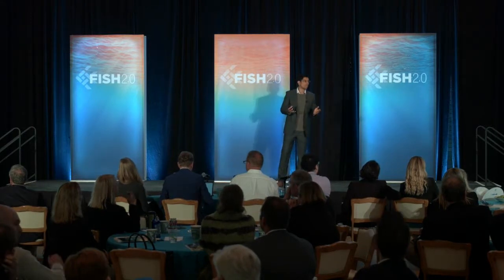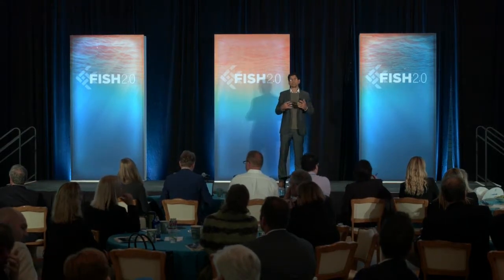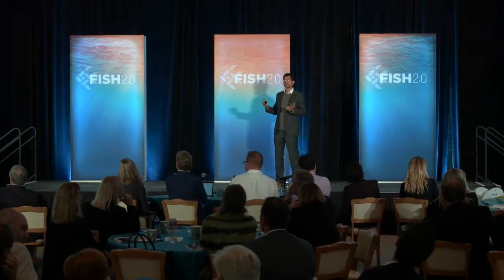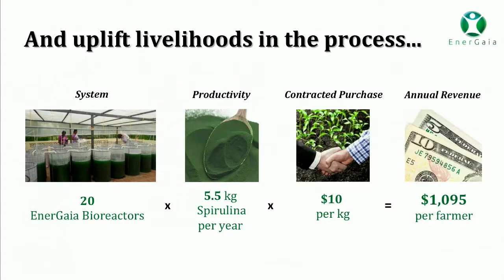And we also uplift livelihoods in the process. To meet the growing demand that we have already, we work with rural communities where we have a contract plus subsistence farming model. Farmers grow the spirulina using our technology and with our technical support. We buy 80% of their production. They keep 20% for household consumption to improve their own nutritional health. And this enables a tripling of their daily income, which is additive because our system only requires 3 hours per day, 3 days per week to operate. So it doesn't displace the existing household income streams.